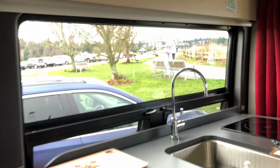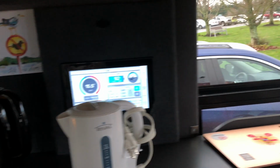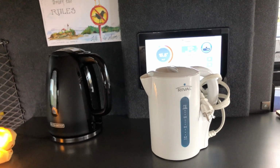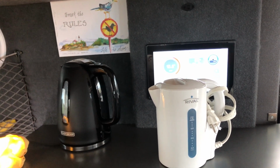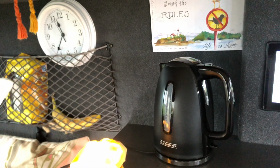And I actually tested with the induction stovetop, found the induction with the rival kettle was the same amperage, and I decided I would just stick with the kettle instead of actually using the stove to boil water. But this quick rapid boil is a game changer.